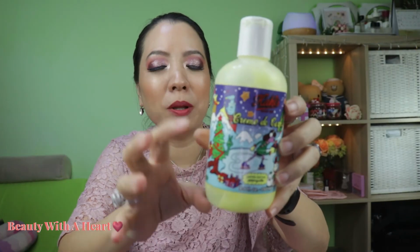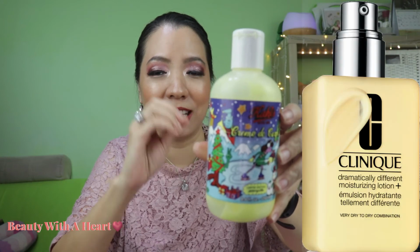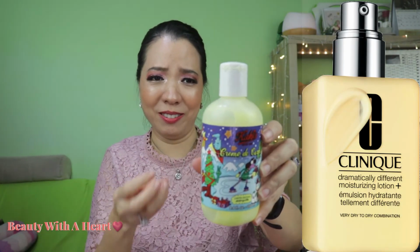And I must mention again, the formula for this body lotion reminds me of the Clinique DDML. Same yellow color and same scent, which is fragranceless. What I like about this body lotion is the moisturizing feel is long lasting. It can last probably one or two days, and the skin will still feel very soft and smooth. And of course, when I apply body lotion, I apply it with my hand. Although I don't intentionally apply the body lotion on my hand, my hand still gets it. And whenever I wash my hand, it still feels very moisturized because my hand is actually quite dry. This doesn't have any fragrance, so this will be good for those who don't like fragrance in their body lotion.